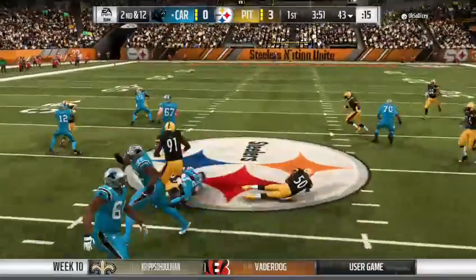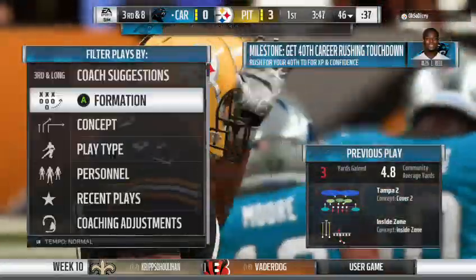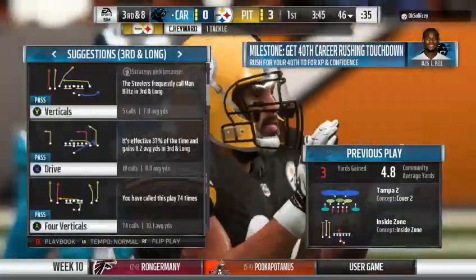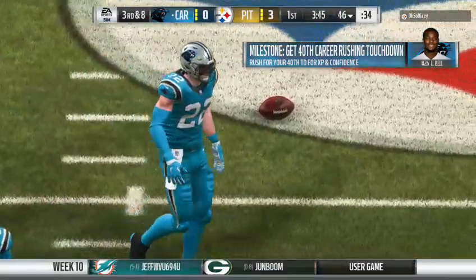First carry of the game for Christian McCaffrey, and he'll take this one across the 45 up to about the 46-yard line. Give him 3 yards on the run there. That still leaves him with a difficult 3rd and 8 coming up.